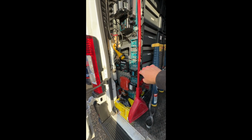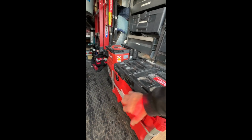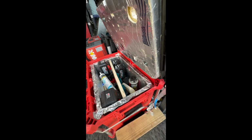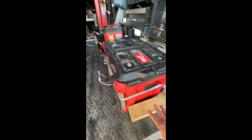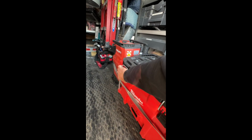Battery chargers. Batteries go here. They're in toolboxes right now. They're actually in this box. This is my warm box. I keep battery and caulking and glues warm. There's an oil pan heater in the bottom underneath a ceramic tile. I've done a video on this.